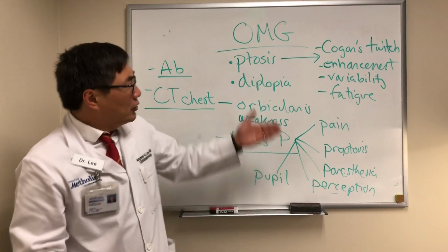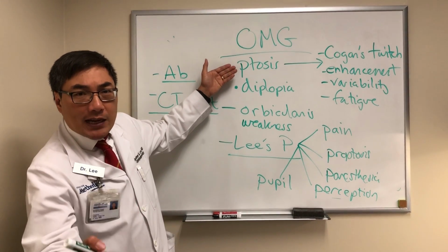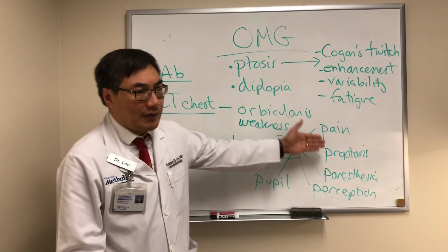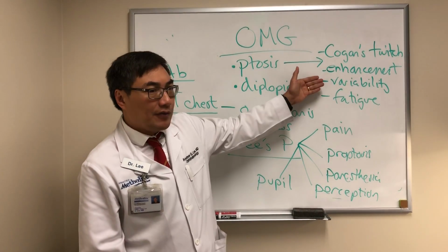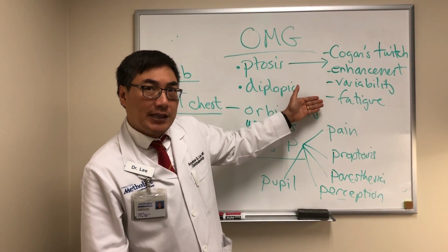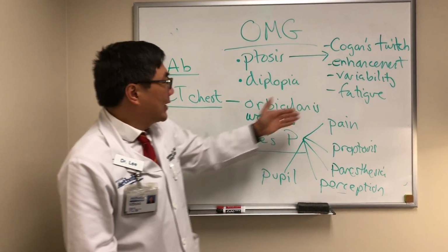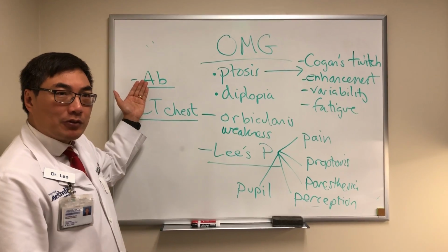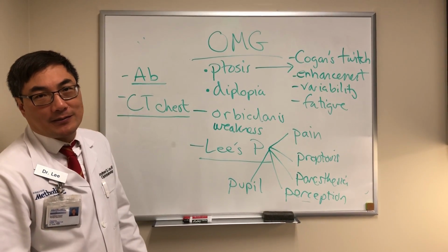The bottom line is you should be thinking about myasthenia gravis in every patient with ptosis and diplopia. You're not allowed to have any Lee's P's. You're going to be looking for and asking about variability and fatigue. We're going to check the Cogan's lid twitch sign, enhancement, and orbicularis weakness. We're going to refer to neurology, order laboratory studies, and do a CAT scan of the chest.